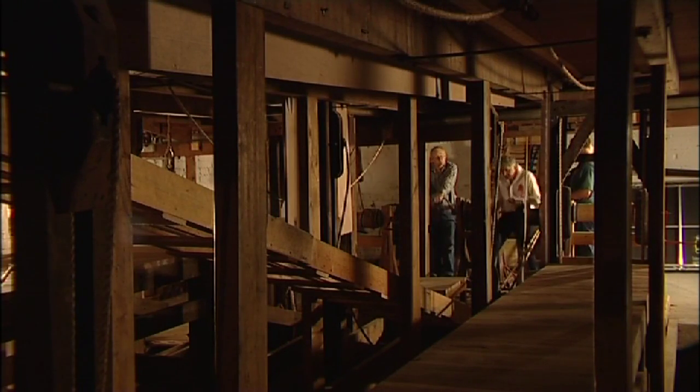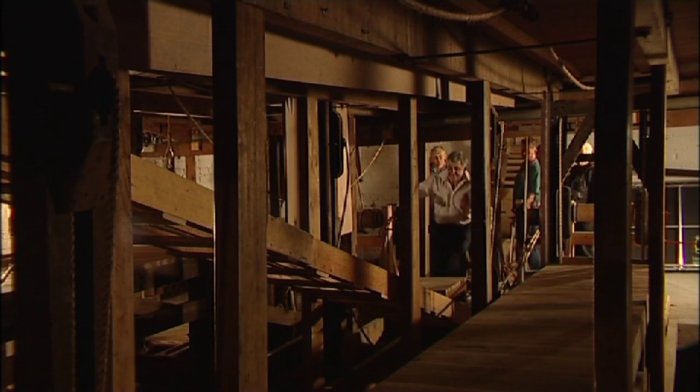Final preparations are made with the judicious use of a smoke machine, and I take my place on the platform, ready to be sent up to the stage above.